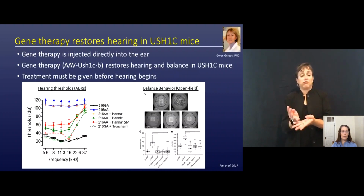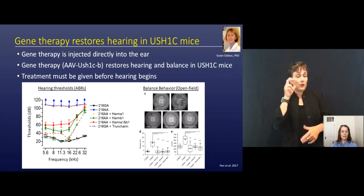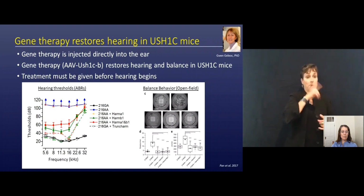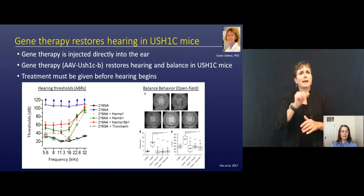Our laboratory collaborated with Dr. Gwenaëlle Géléoc at Harvard to test gene replacement therapy for hearing and balance. Gwen's lab designed and tested the AAV-USH1C in our USH1C mice. Her group showed that AAV-USH1C B type restored hearing and balance in USH1C mice.